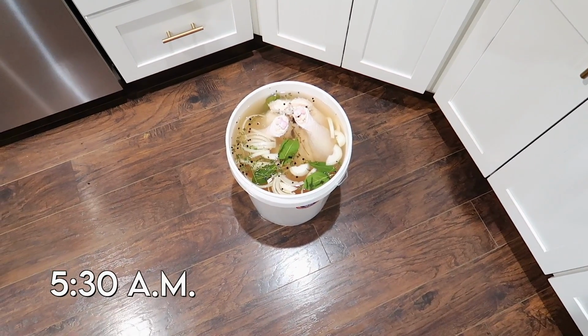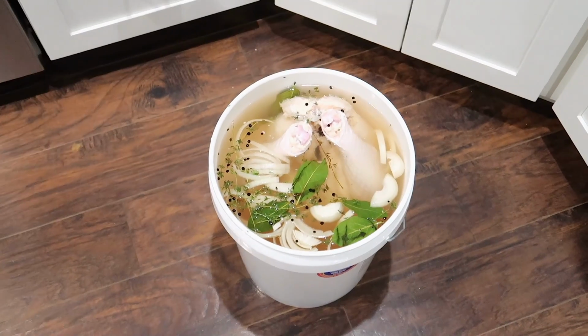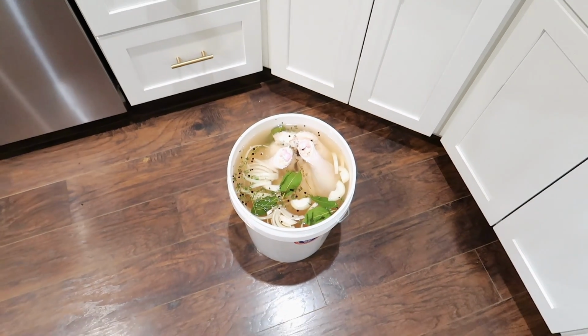Hey guys, good morning. It is 5:30 in the morning on Thanksgiving. Here is our turkey that has brined overnight. So I'm gonna get this out of the brine and we're gonna prepare it to go into the oven.